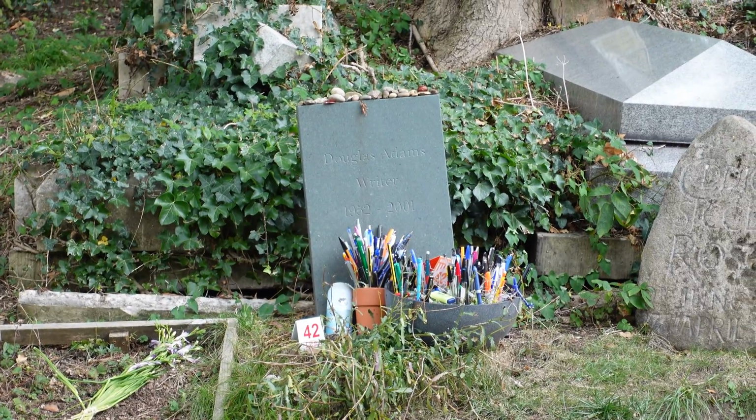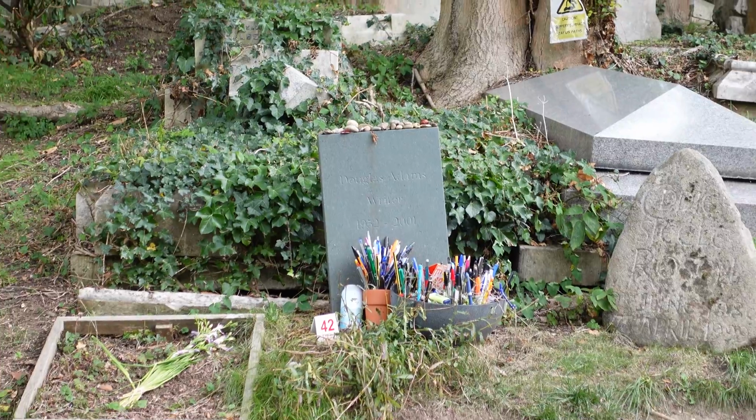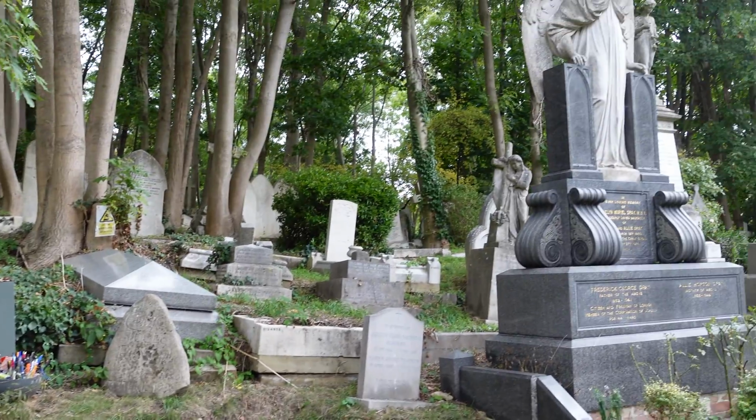And here you've got lots of different things to look out for. So as you can see, look at how many pens have been left behind for writer Douglas Adams, and of course the number 42. And if you don't know, just go watch or read Hitchhiker's Guide to the Galaxy.